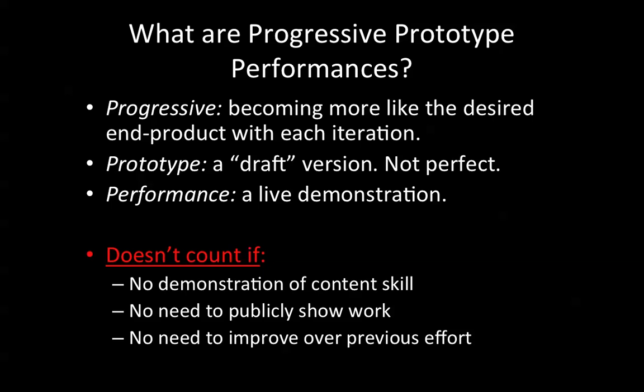My concept of progressive prototype performances is sort of my answer to a lot of problems that arise in project-based learning. They need to be progressive in that they're more and more like the desired end product. They need to be prototypes in that they're not perfect, they're meant to reveal what needs to be improved. And they need to be performances in that you have to have a live demonstration. A demonstration of content skill has to be part of this demonstration. There has to be a need to publicly show the work to an audience, and there has to be improvement over the previous effort. All of these things are key to the definition of progressive prototype performances for me.